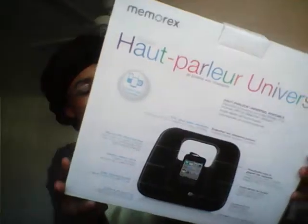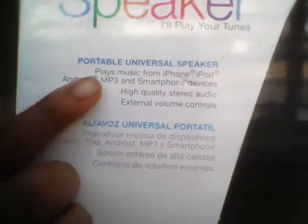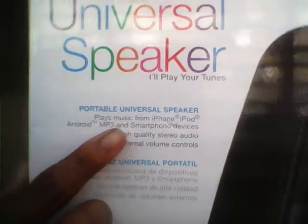Excuse my language. Anyways, yeah, I got a speaker. It's really big. Well, it's not really big. It's pretty decent size, but it's not in here. But yeah, it plays not only iPhones, since I don't have an iPhone, but you can see right here, it plays Androids, MP3 players, and smartphone devices. So that's perfect because I have an Android.